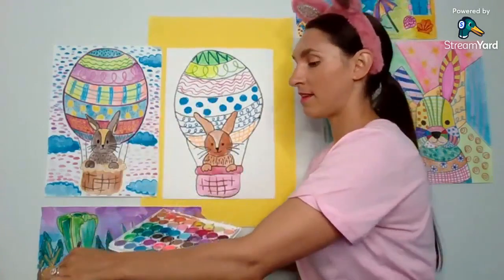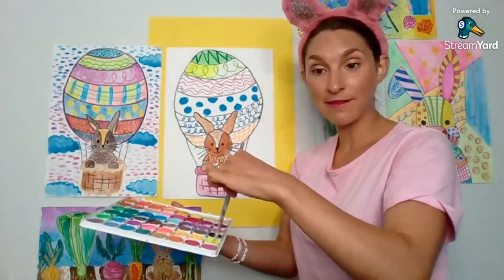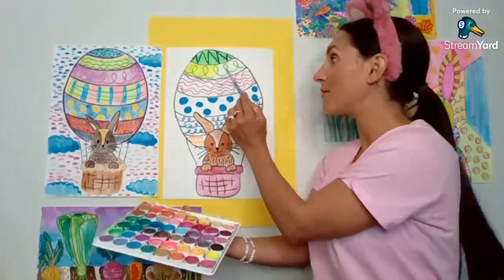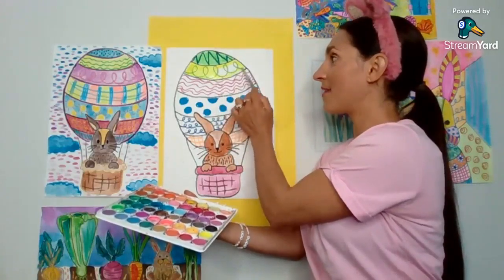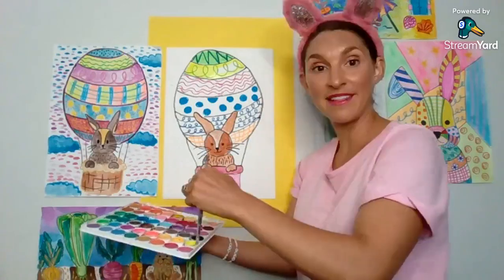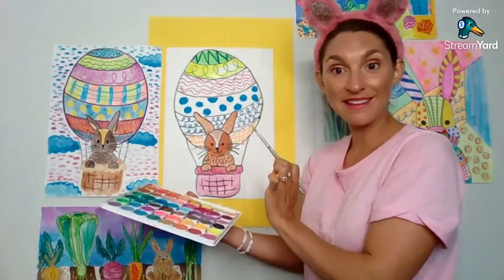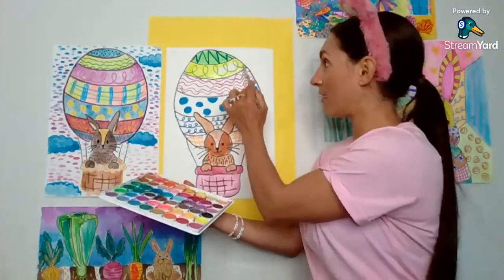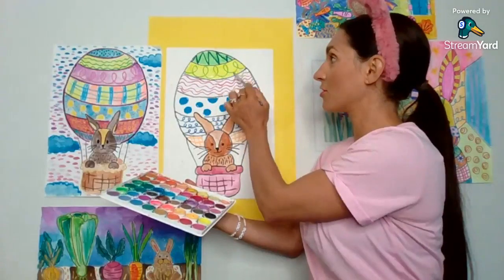What is your color scheme? Because as a little artist, that's a decision that you get to make that makes you different from everybody else. And these patterns are a decision that you get to make that's different from everybody else. And that's how we create art that is totally unique to you. No one else can do the same thing. That's why I love creating art so much.